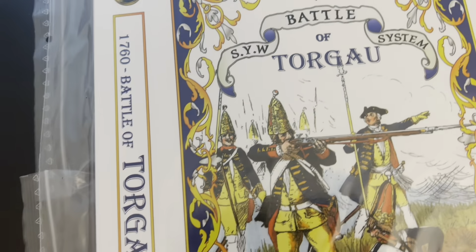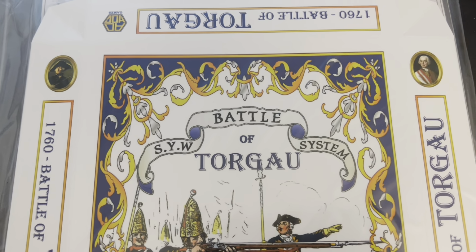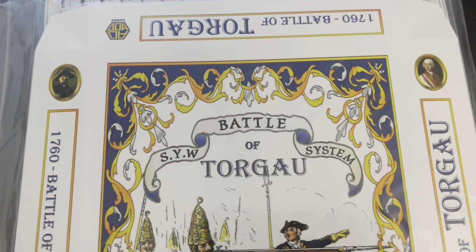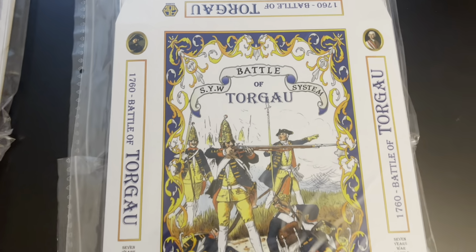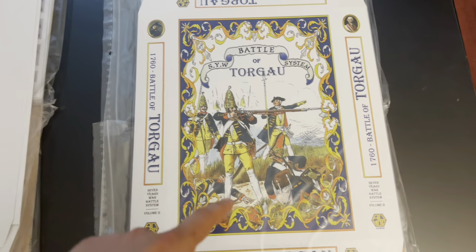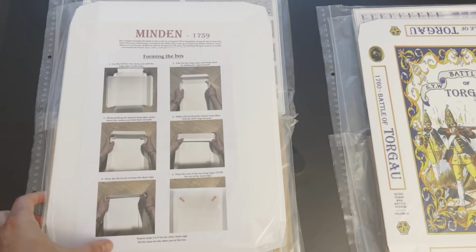The designer of these games, I think, is also the publisher. And these were just recently released earlier this year as part of this new 7 Years War Battle System series that he is working on. It looks very interesting, and the most interesting thing about it, first of all, this cover art is amazing, but the most interesting thing about it actually is the way that these are shipped.